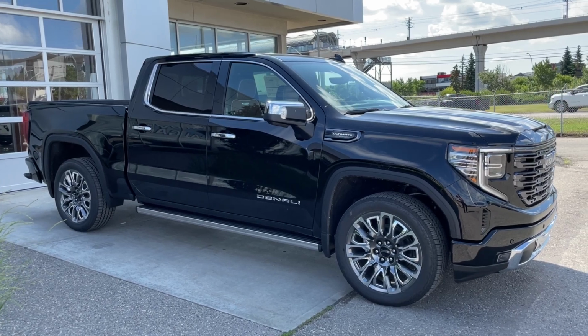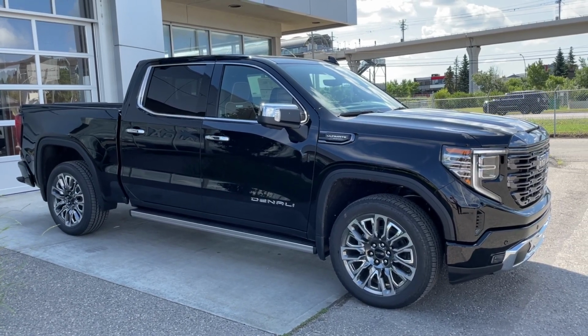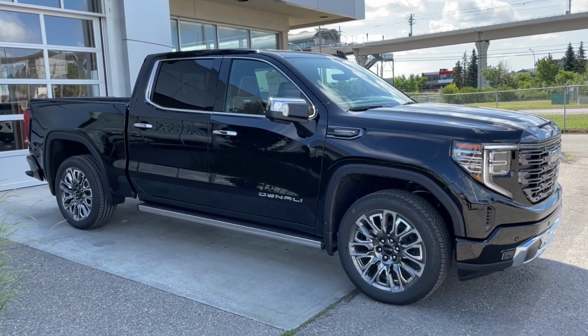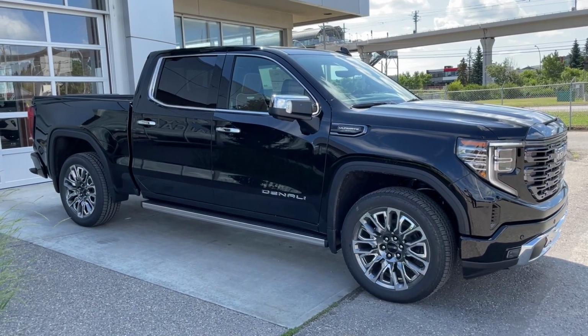Welcome to the brand new 2024 GMC Sierra 1500 Denali Ultimate in Onyx Black. This truck is powered by a 6.2-liter V8, bolted up to a 10-speed automatic transmission.